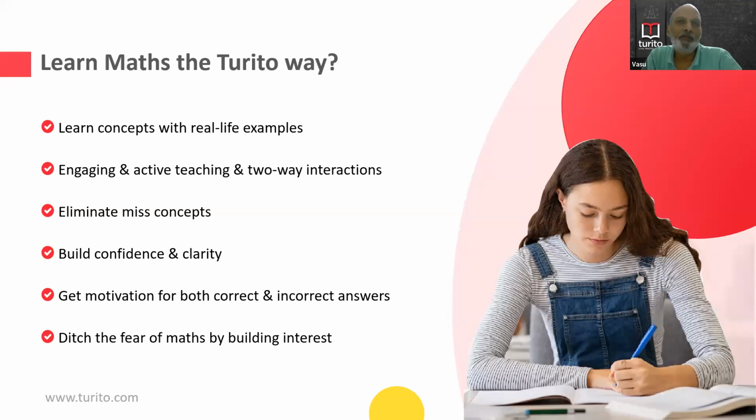So when you have two-way interactions, everything is clarified to the student, which is not clarified either in school, in a group or any group class. Here he can have that confidence building between the tutor where he can ask doubts, he can verify whether this is correct or wrong, having clarity of everything, whatever he learns in the class.